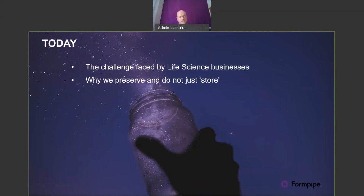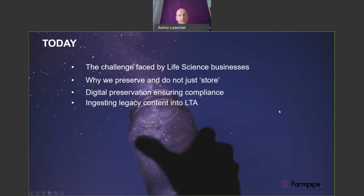Some organizations do look at extending their storage either through virtual machines or file explorers, and we do often come up against that discussion, especially within an IT environment where we are educating some of our clients on what we mean by preservation. So we'll tackle that at the start. Then we'll move into actual live product and look at preservation and how that achieves the compliance aspect.